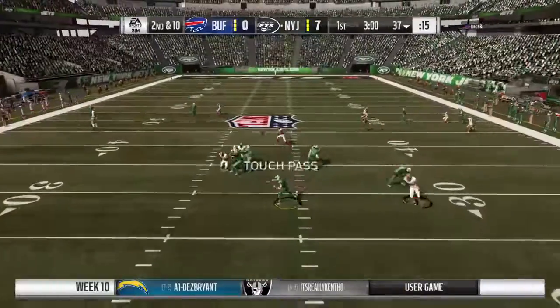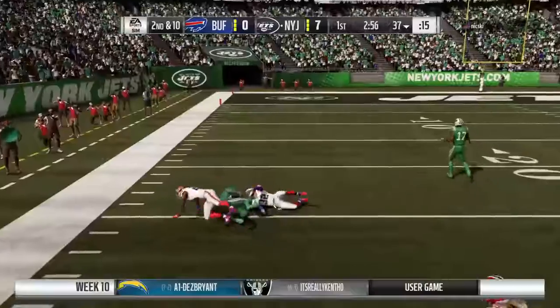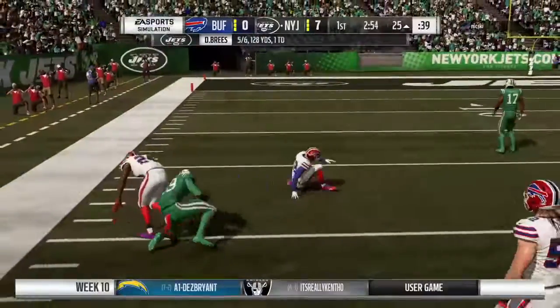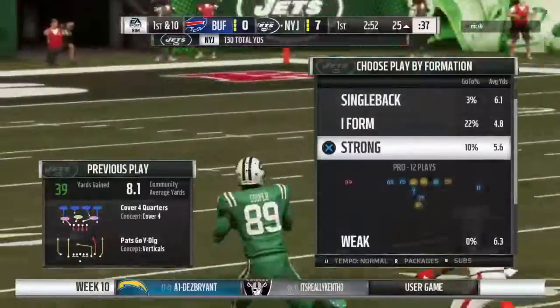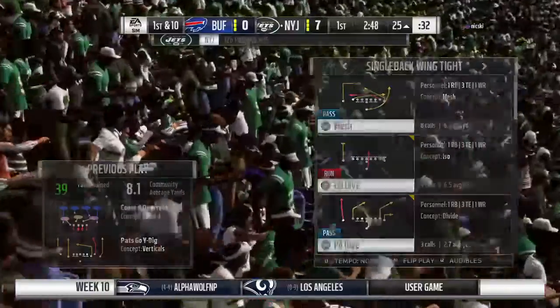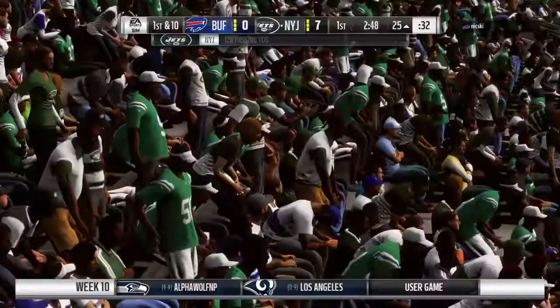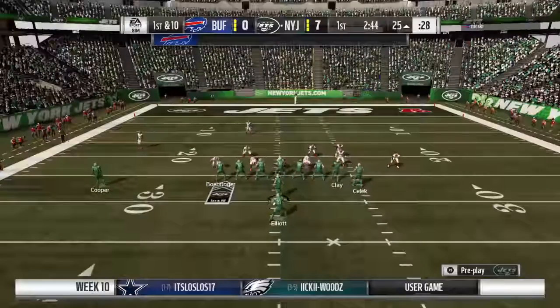Breeze will try again on 2nd down. Letting one fly, and this will be caught at the 30. And they're able to work this to the 25 before it's all said and done. A gain of 39 that time. Someone sharp in this game. I mean, a touchdown pass in the first drive and comes right back, and he's flinging it around really well here. Really nice throw there to pick up the 1st down.